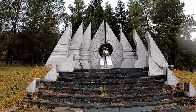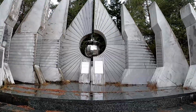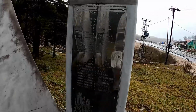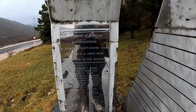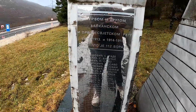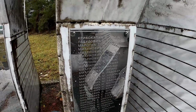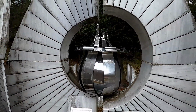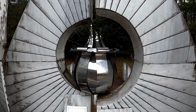This is an interesting looking monument, again to the fallen soldiers. This one not only to those who fell in the Second World War. You can see the list of names over here. On the other side you see a list of names from the fallen in the First World War. Apparently this was a thing here as well. You don't see many monuments to the First World War around these parts. Mostly it's about the second one. But here we are. And in the middle, a hole with a giant metal flower, I guess, inside of it.